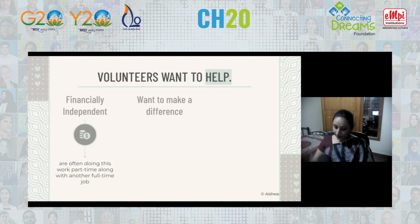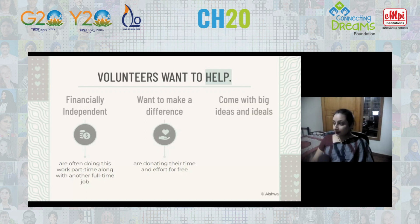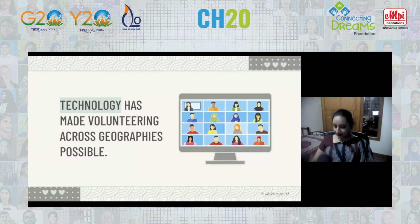Volunteers want to make a difference, otherwise why would they donate their time and effort for free? So at some level the cause is calling out to them, and that's very valuable for us. Volunteers come with big ideas and ideals, but lack expertise and teaching know-how, obviously. And of course, these days volunteers are not even restricted by geography.